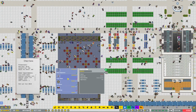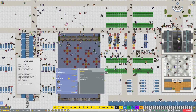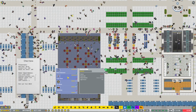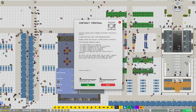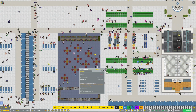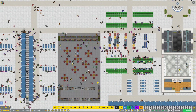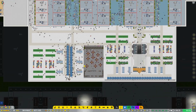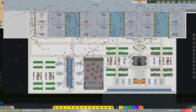Anything 4 stars? What are we missing on this guy? Modular sofas and hedges. Okay, we're not going to do that. Let's just go nuts with the bistro biome over here, or boheme. There we go. Got that going on. There's a lot of people coming through here, so hopefully this guy will make tons of cash. I like that.